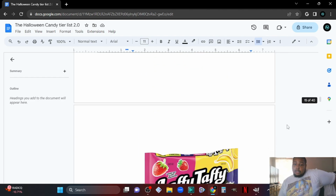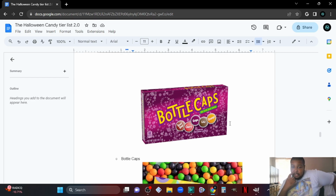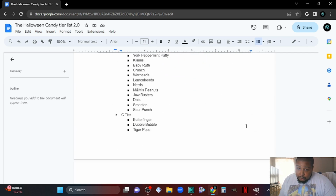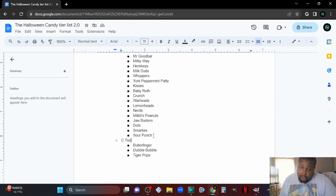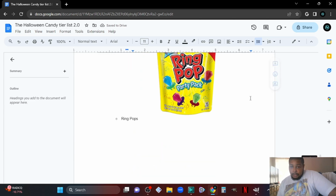Next up is going to be, let's see, bottle caps. I do like bottle caps. They kind of remind me of Smarties, but obviously bigger and with different flavors like root beer, cherry, grape, cola, and orange. So bottle caps, I think, are pretty decent for the most part. With that being said, I will put bottle caps in B tier. So bottle caps is going to go in B.